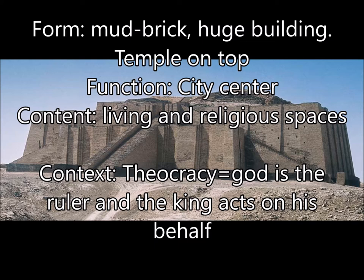For context, you need to know that this was a theocracy, a city which was governed by the god, and the religion was the center of their lives. Now the king and the nobles would act on the god's behalf to rule the people.